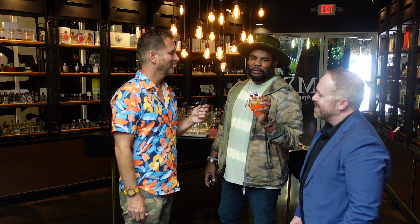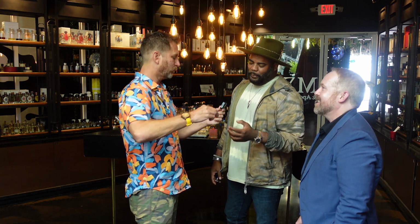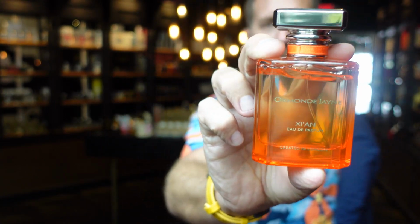So this is an honorable mention. This one is called Xian. Here, hold this while I go. So one of the special things about this perfume is the note of rhubarb.